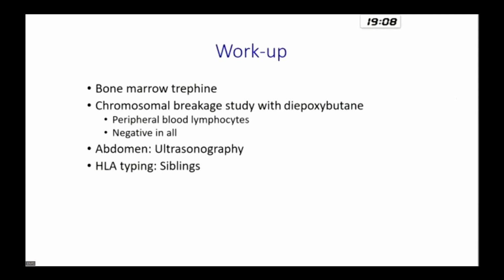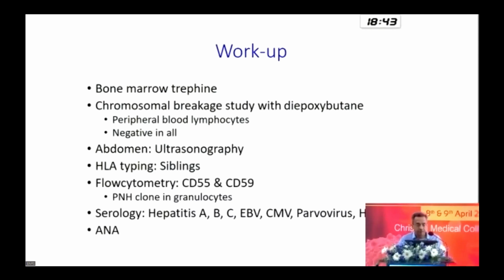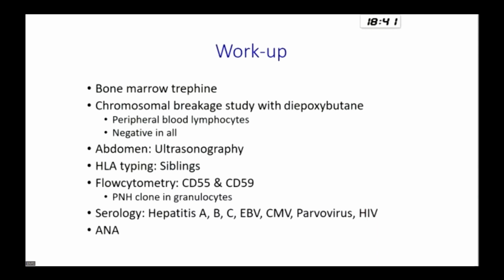So the standard workup, besides bone marrow, includes a chromosomal breakage study, which of course has to be negative in all patients before ATG can be given. It's always good to do an ultrasound abdomen as well, because in Fanconi, sometimes one can pick up horseshoe kidneys or other renal anomalies, and that could be an indirect clue to Fanconi. HLA typing whenever the money was conducive for a transplant, and flow to look for PNH clones.